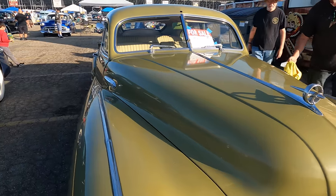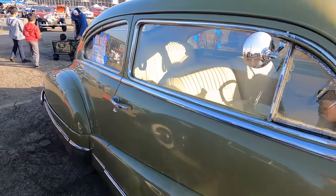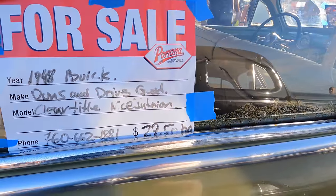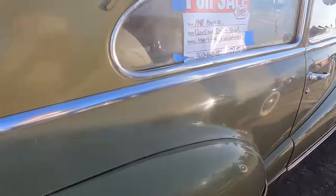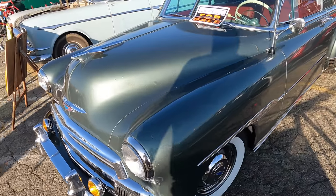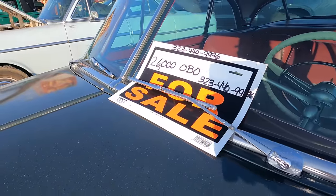1948 Buick. Says it runs and drives. Oh good, there's a sign on this side, so I don't have to reach across the windshield. I think that says 29,500, I believe. Sometimes it's hard to make it out. And you got the Chevy for sale for 26,000.